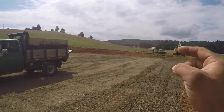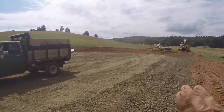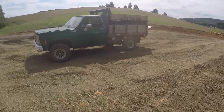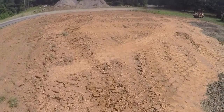And we're going to tie the back. There's going to be a door in the back. We're going to tie the road into the back door of the building. So all that dirt back there has got to go eventually, but right now we're just worried about getting the building pad and getting footers in. We're going to start digging footers soon. So we had to get the pad on grade.